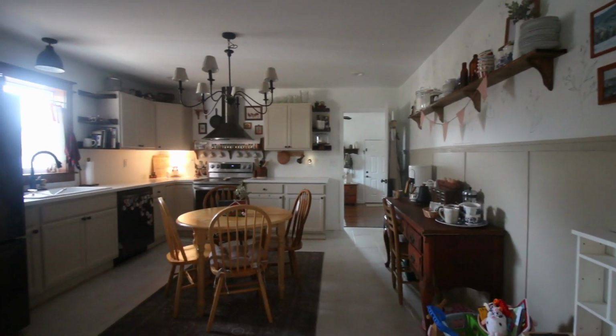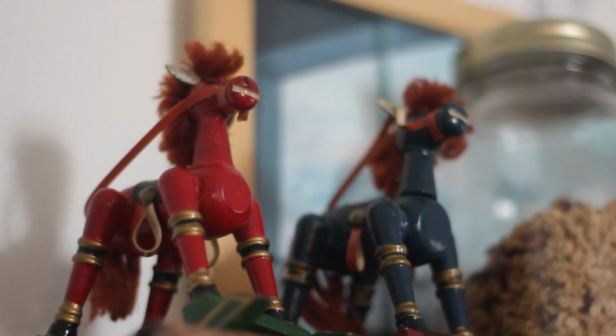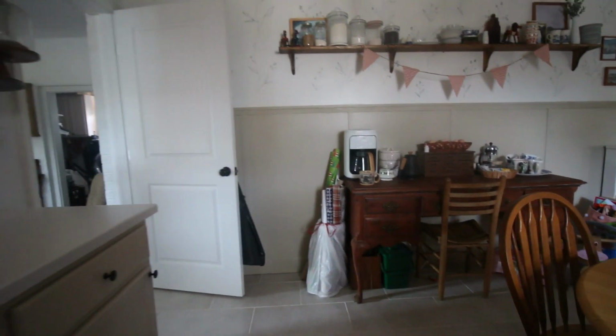The kitchen was kept very minimal. This bunting banner again is something I made our first Christmas. And here's the drink station that you all saw me make a couple weeks ago. But there's our wrapping paper. It just hangs out right there.